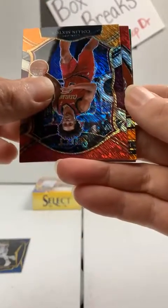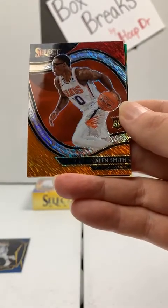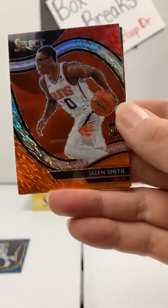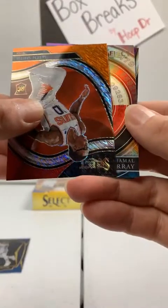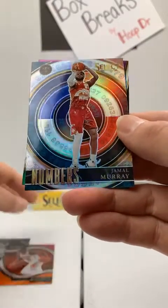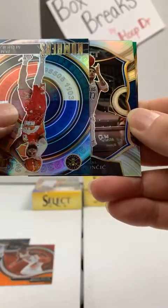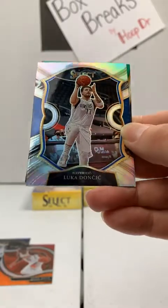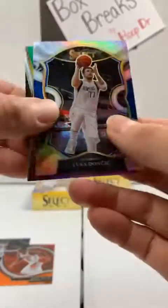Courtside shimmer. Oh, there you go, Suns. Jalen Smith, courtside. All right, we got a silver numbers. Silver numbers, Jamal Murray to the Nuggets. What a gorgeous card. Silver Luka Doncic to the Mavericks. Wow, that's pretty nice. And our green and purple, it's a premier level.